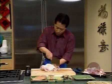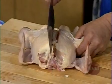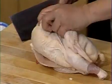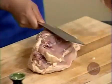Look at this. Everybody should pay attention. One cut along the breastbone. Turn it to the other side. One cut along here. Hold on to this. Use your finger. You feel the joint. Push the whole thing out like this. The whole thing comes out.